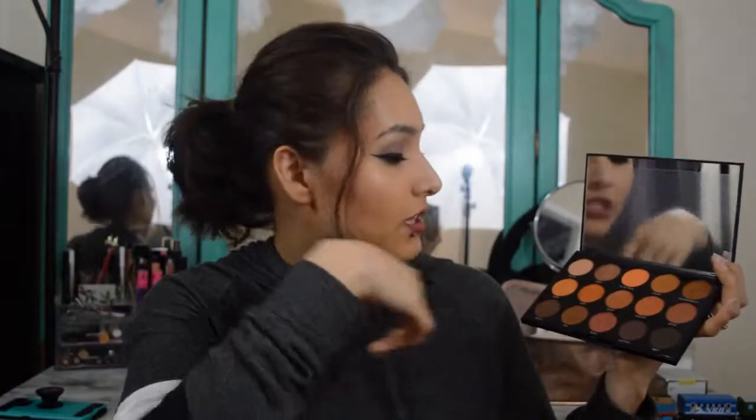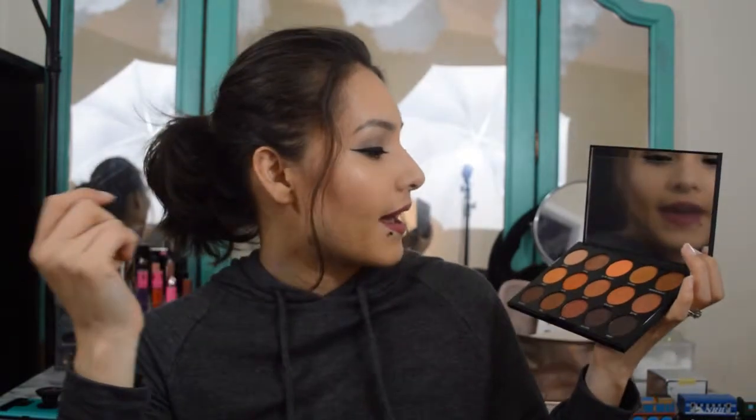But yeah, let's just open up this bad boy so you can see what it looks like. It's very pretty. I love that it has some orangey shades because lately that's just what I've been into. You have some transition shades. You also have some darker ones to create a smoky eye. And I also love the variety in shades for the shimmer ones. So this is probably something that I can definitely work with on a daily basis.